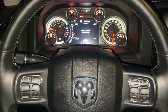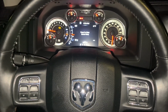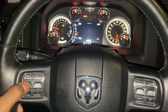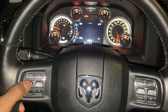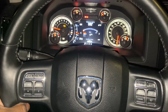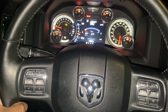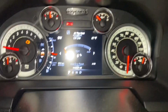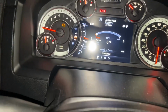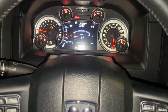All right, guys, real quick, I'm gonna show you how to reset the service indicator for the oil change. There's a couple different ways you can reset it. The easiest way I found is to press the gas pedal 3 times. That's the easiest way to do it. So you can see that I let my oil change interval get down to 6%. I normally like to change it before it gets that low.